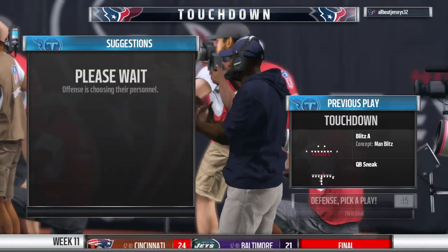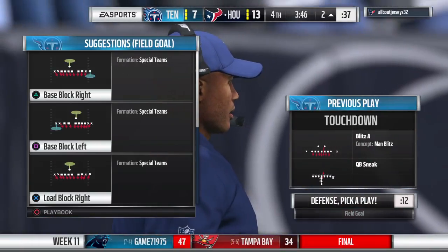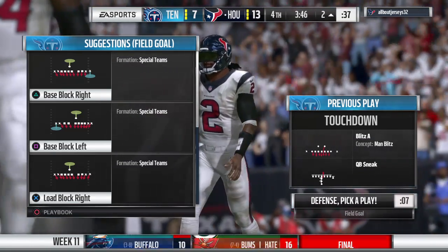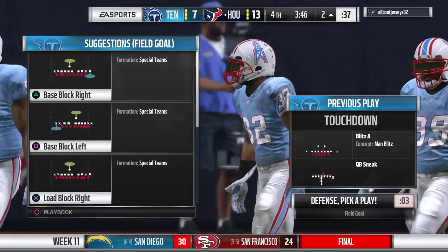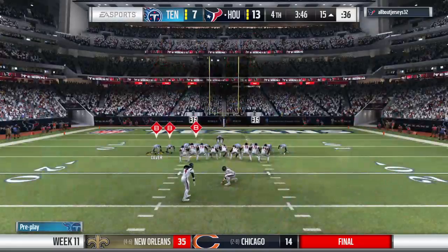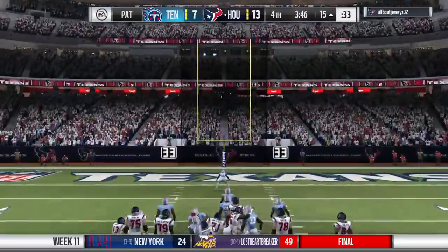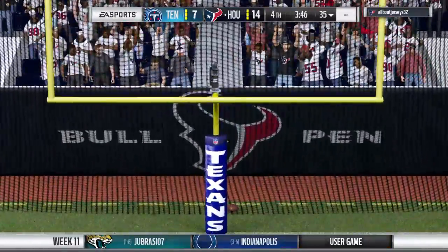Touchdown, Texans. It's their quarterback with touchdown number 29. Too short of LaDainian Tomlinson's all-time record 31. And the Texans have taken the lead. Point after here coming up. And he's got it. It's now a 14-7 ball game.